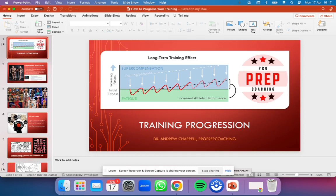Okay, so training progress. This is a topic that I thought I would do based on the fact that people find it more difficult than you would imagine to progress their training, to understand the concepts of how to make progress week in, week out. And I felt there was a need for this because of my experience of people sticking too rigidly to the plans, or rather not progressing with their training quite as much as they otherwise should have. So I thought I'd do a webinar on this particular one.